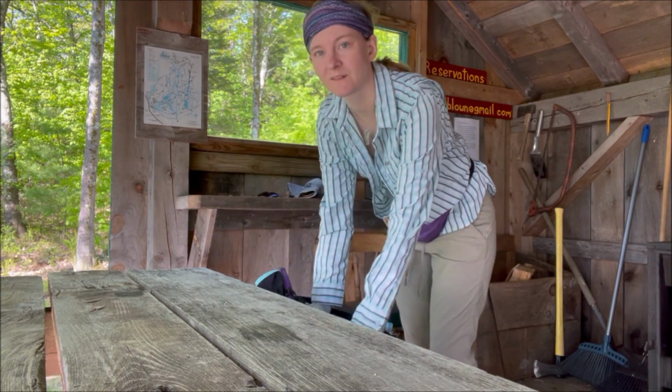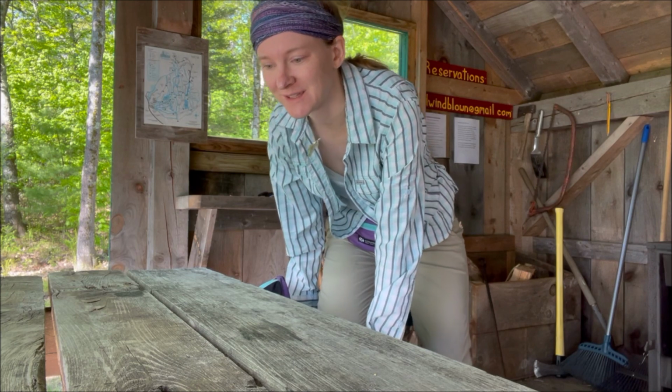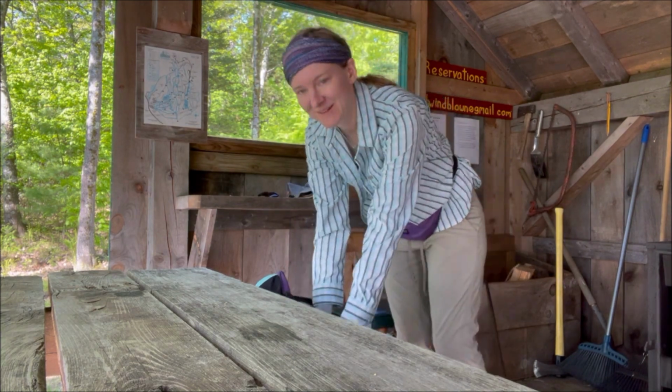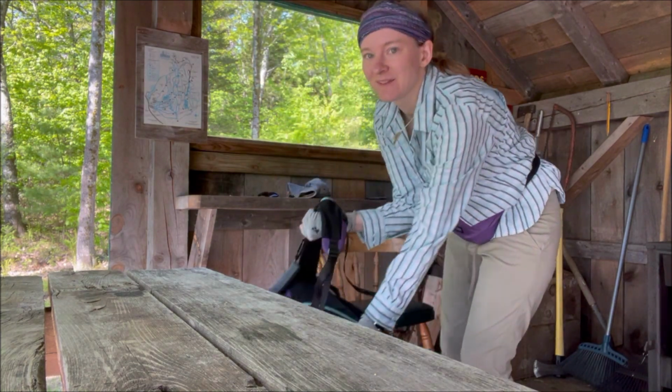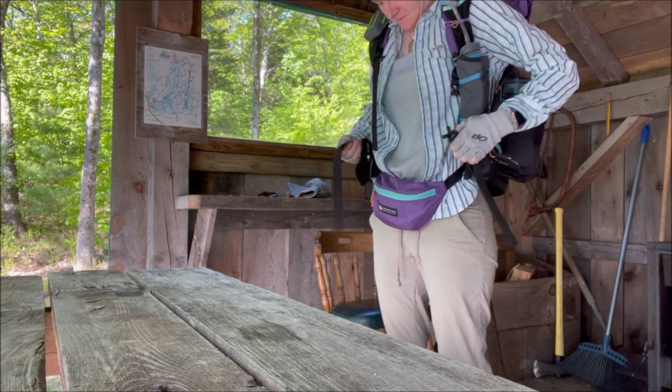The downside to these frameless packs is sometimes the back of it can bulge out and then you really feel it on your back, but you can fix that just by pushing down on the back of it, flattening it out.